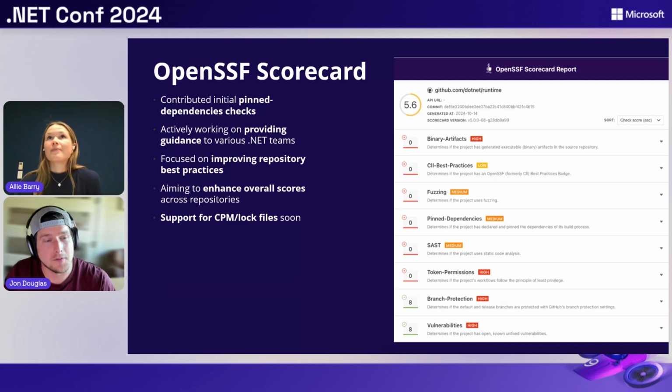So this one was a fun partnership that we've been doing recently, and there's also a NuGet blog out there if people want to go read it.